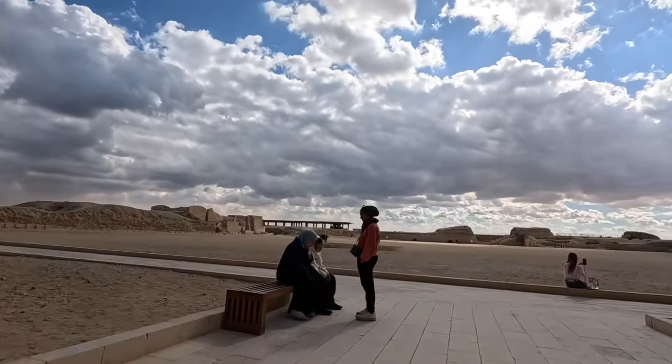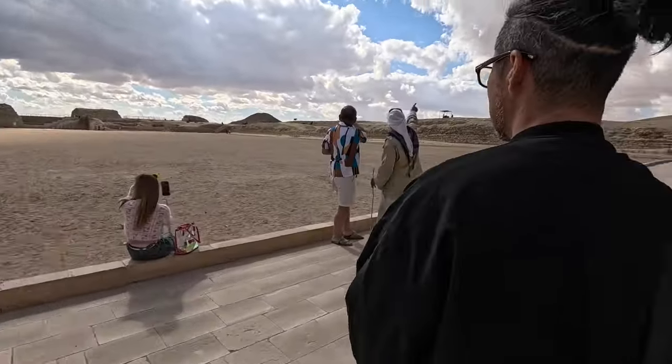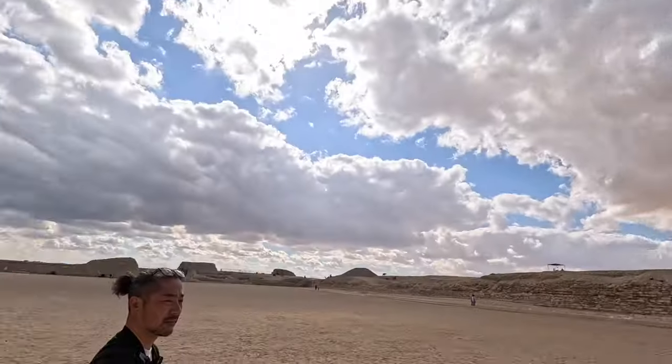Anyways, I think it's just the same kind of tomb as in the Valley of the Kings and that kind of stuff. So I think there's some stuff there where we can go in. So let's have a look there. Two? One? One door?